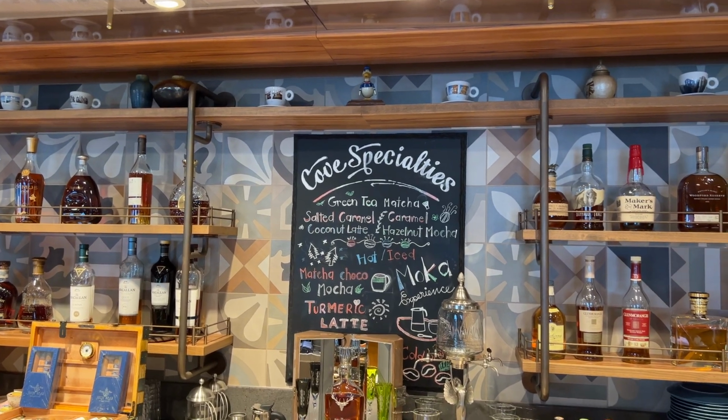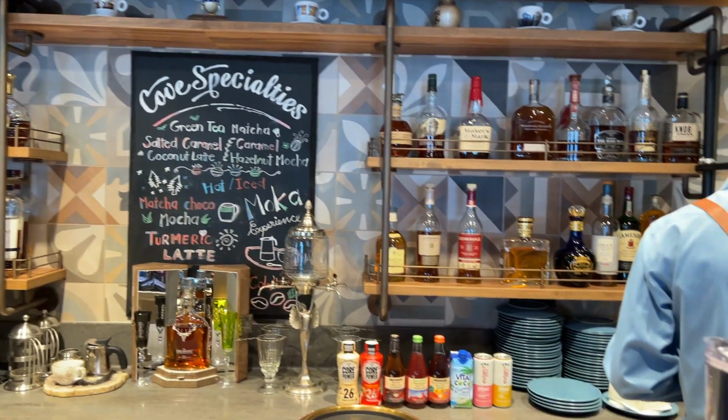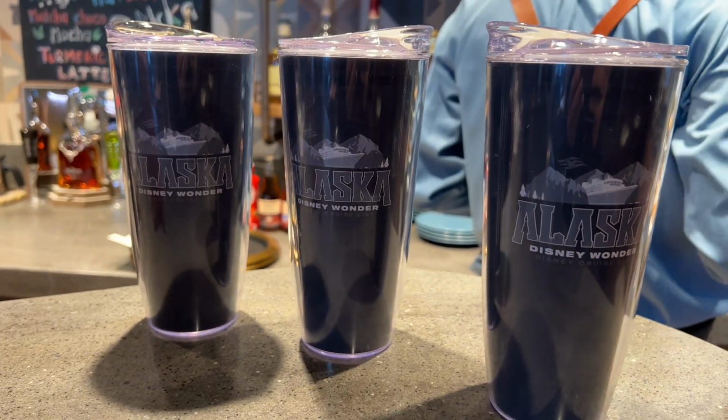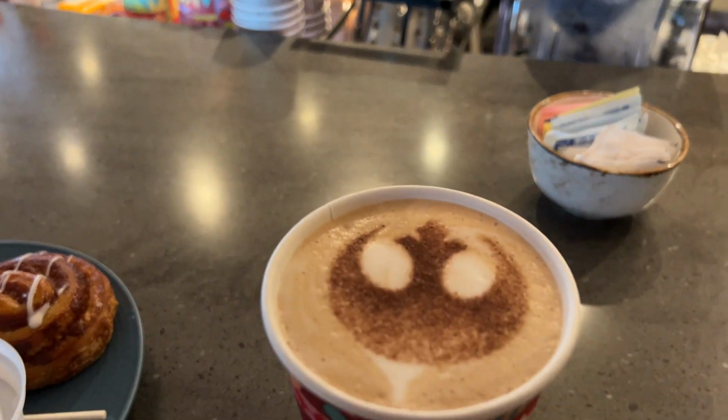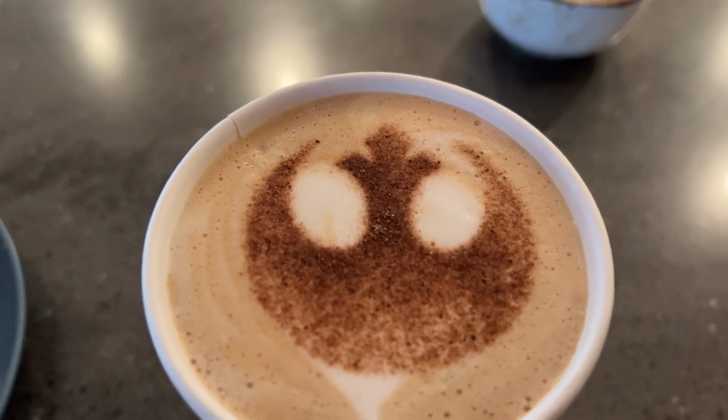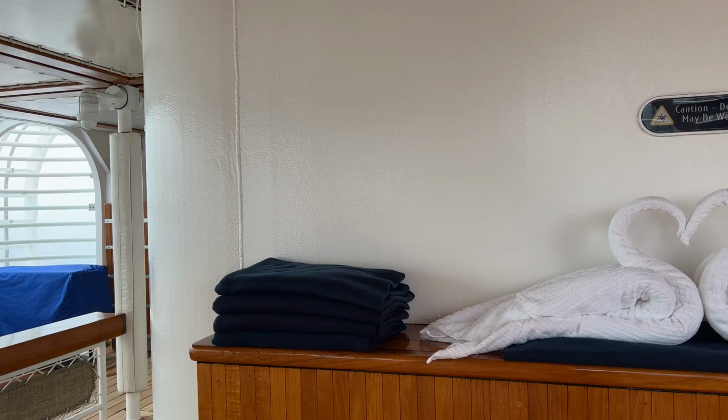So I decided to order a caramel hazelnut mocha, and they have these tumblers you can get for an additional $15. They're not Tervis, but they're pretty nice. Coffee is ready. They gave me a special design. I like it. I'm a rebel. So this is interesting.